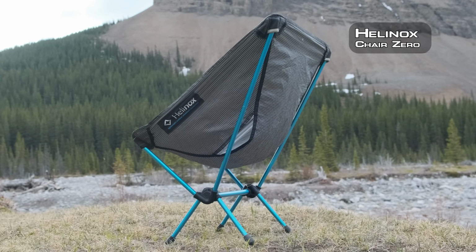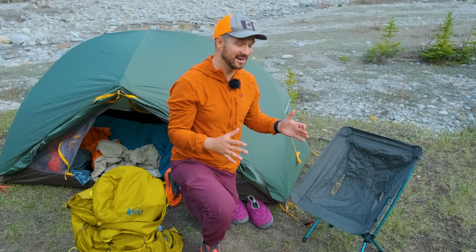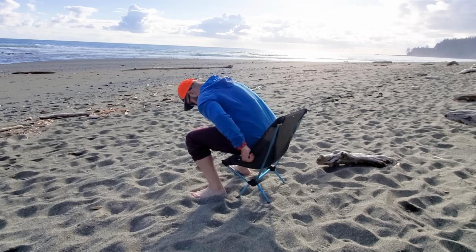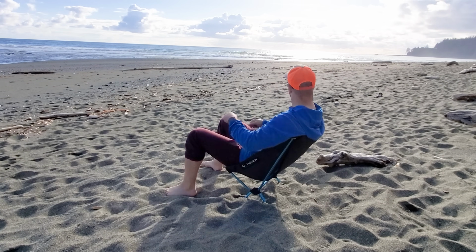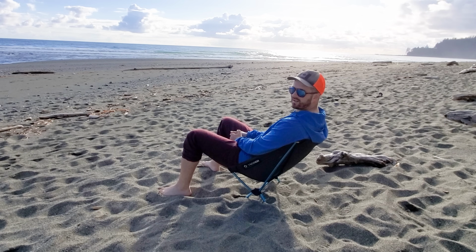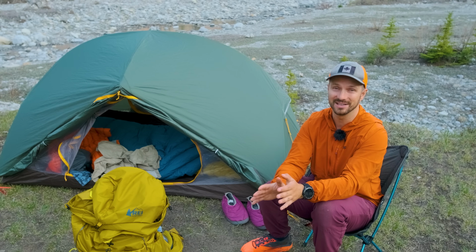This is the Helinox Chair Zero. It's a chair that only weighs a pound, and it's awesome having a chair on a backpacking trip. You can throw on your slippers, take a seat, just lounge back, and all of your friends who are sitting on stumps or rocks are gonna be very jealous.